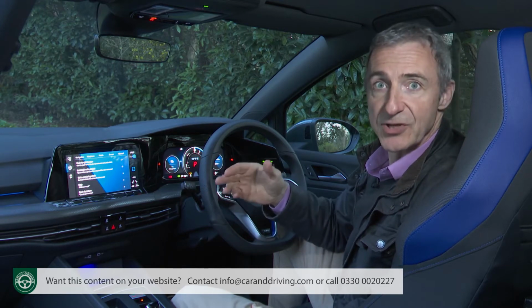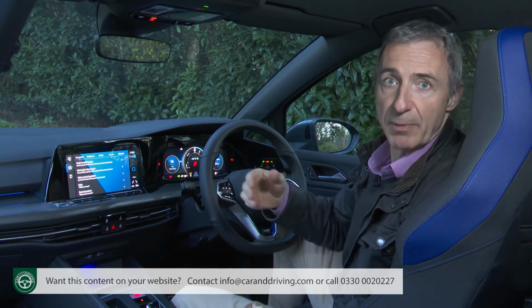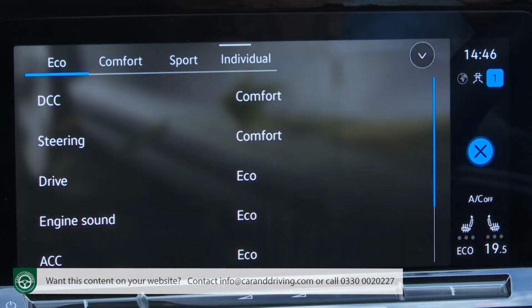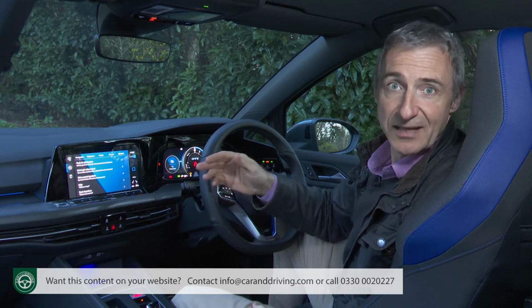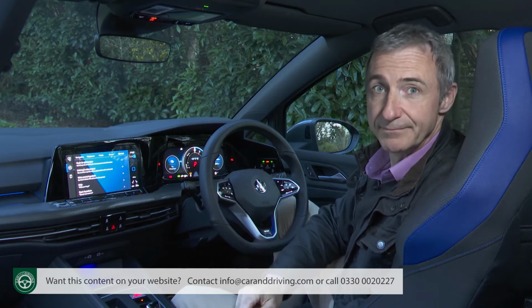Apparently the next generation hardware was signed off before the software engineers had properly perfected a way for the driver to be able to alter things like damping modes and safety system settings by voice. Now that's irritating because it means you have to take your eyes off the road and delve around in system submenus to do that. Even with this standard sized screen, you'll find yourself having to do that rather too often.